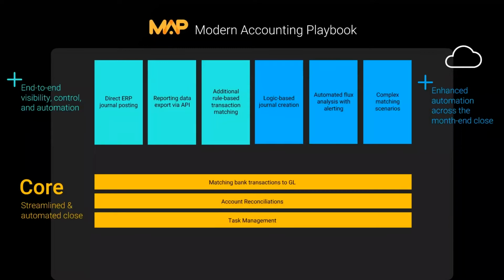Now, BlackLine calls these modules core because they studied their existing customer base and found almost all their customers use them. So what they did is create essentially a starter bundle offering for new customers. It consists of the three core modules and can be implemented in two to three months. So it gets you the software that you truly need and up and running quickly. And I'm going to cover these three modules in more detail in a little bit.